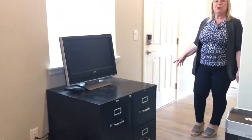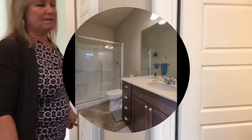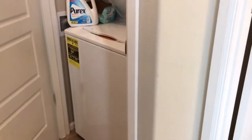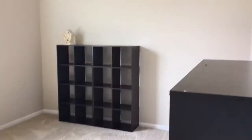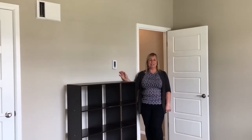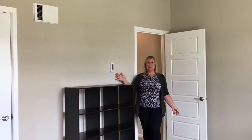Separate entry with the Ring doorbell included. It's a 3/4 bath. It also has its own wash machine and dryer. Nice size bedroom with a walk-in closet. It has its own heat control. If you're using this as your man cave and you like it cold, here's your opportunity to adjust your own temperature.